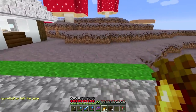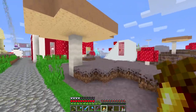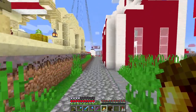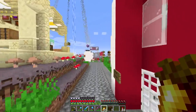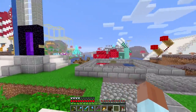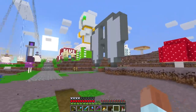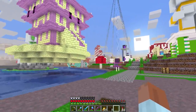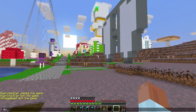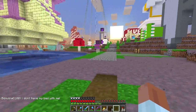This could be a cool spot right here. I don't know exactly what that is. It's been hard to keep up with everything. But there's also some room over here. B-Dub's going to have his first shop, and it's got to be in a perfect place. Okay, after looking around for quite a while, I went all the way over there. Oh, I have to tell them I don't have my bed with me. Okay, you guys are on your own.